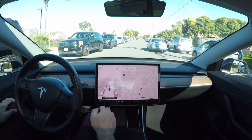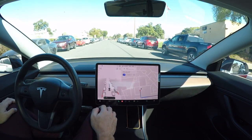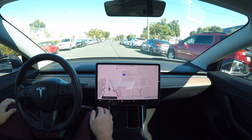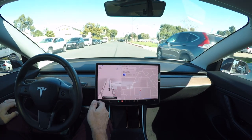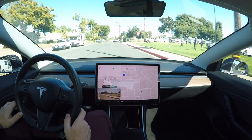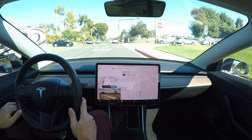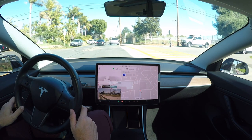It's driving around this car. Absolutely incredible. Just drove completely around that car in oncoming traffic with confidence. That was very impressive. All right, I'm taking over. We've reached our destination. I'm going to come up here and park. And I would say that was a successful test drive.